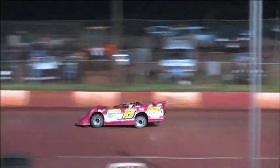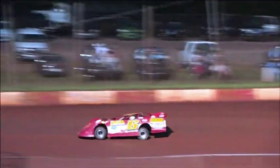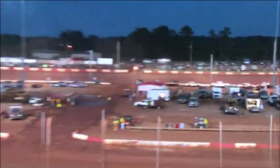So the Rome Rocket, Jake Knowles in the number 6, the next qualifier. Jake always a threat, not only to have fast time, but to win the main event. First lap, 15.122. He's second quick. See if he can get the number 1 spot. He's going to have to pick it up about 3/10. Checkered flag will wave. 15.029, second quick for Jake Knowles.